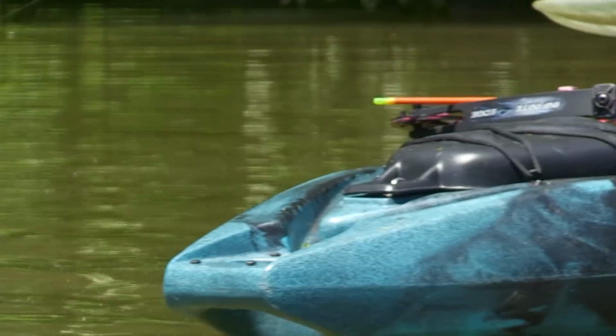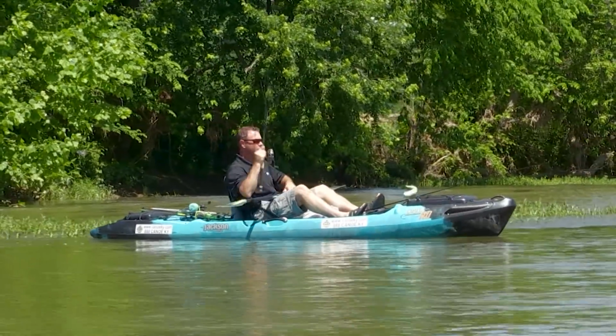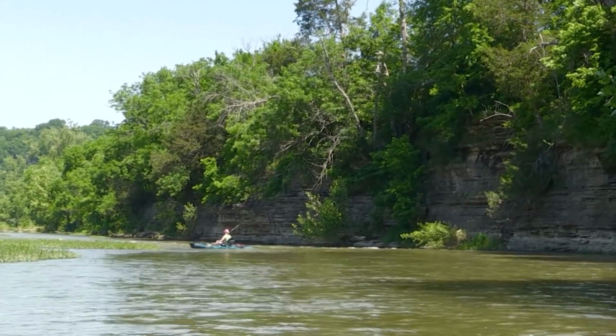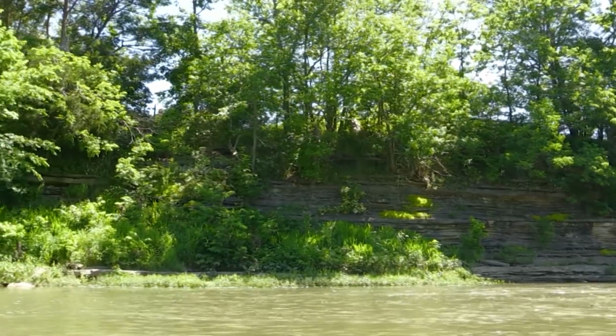Look at here. Look at that, already. You got one? Oh, well, that was perfect. Nice little smallmouth bass on about my second or third cast. He's got one.